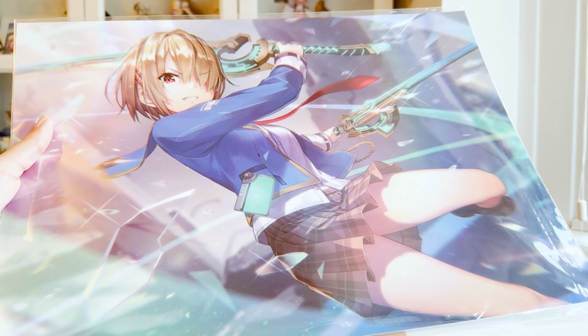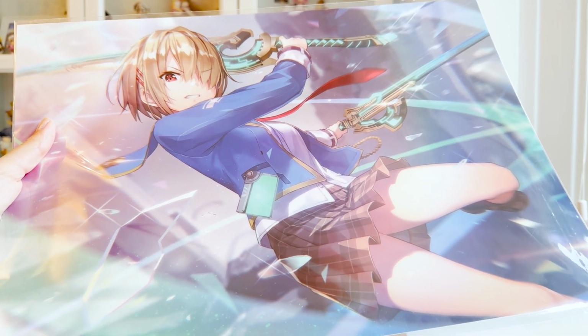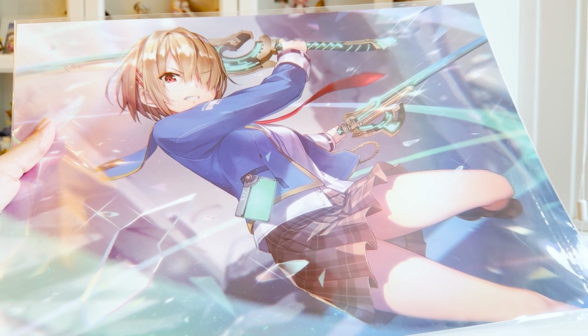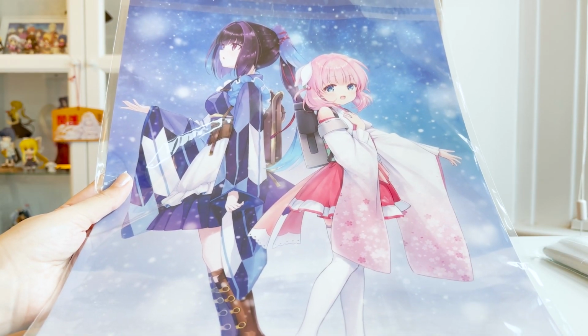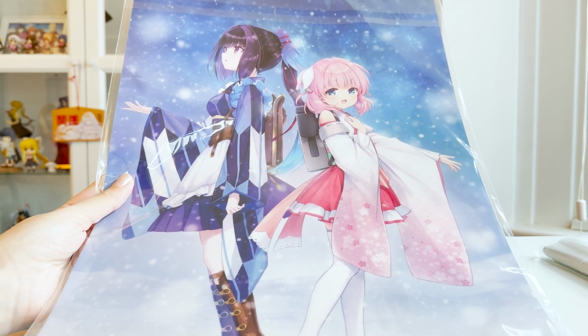Next up we have a set of clear posters. This is quite a typical item to receive in the yearly Key set. They tend to put these out every year. This year we have the SS Luca style, and we also have the new Primadoru kinetic novel that's coming out, which is focused on Haizakura and Karasuba.